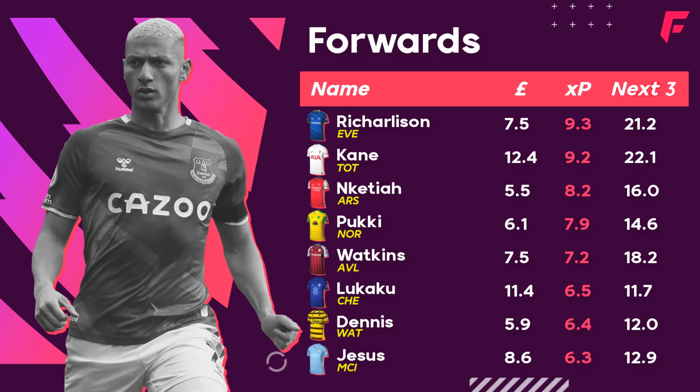Villa face Burnley on the road for the first of their double, and then they host Liverpool, so it's not a great looking double for Watkins. However, in Gameweek 37 they have back-to-back home games as a double game week against Crystal Palace and Burnley again.